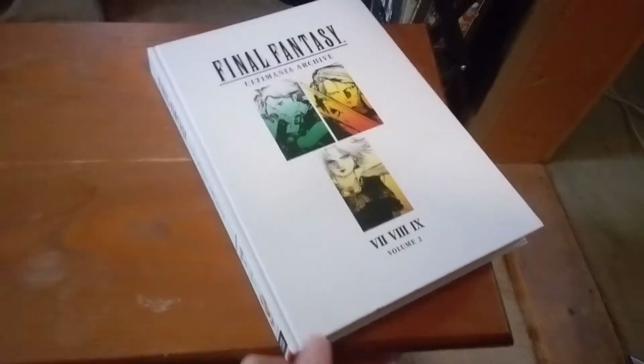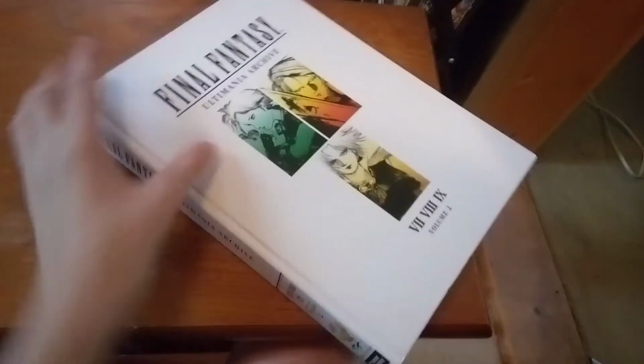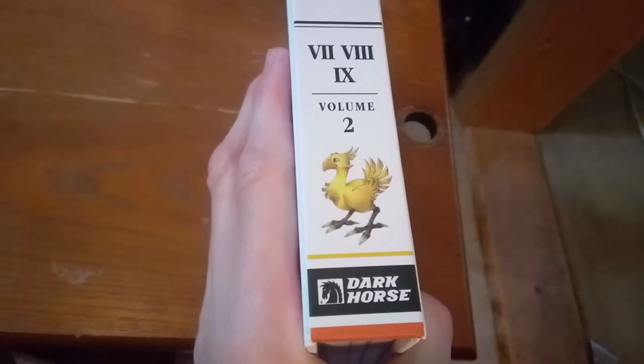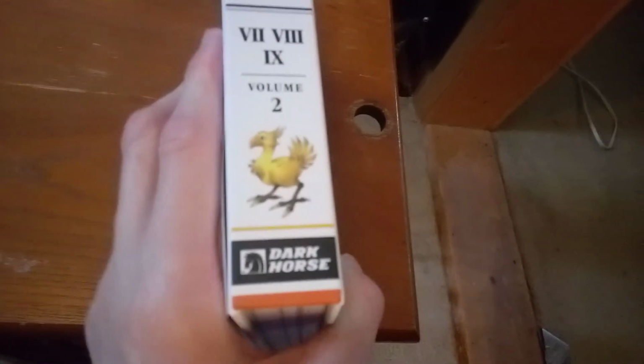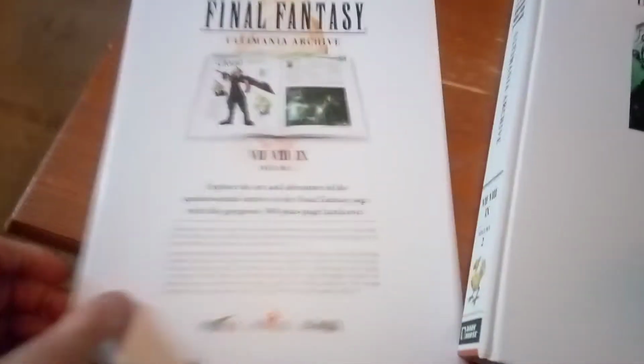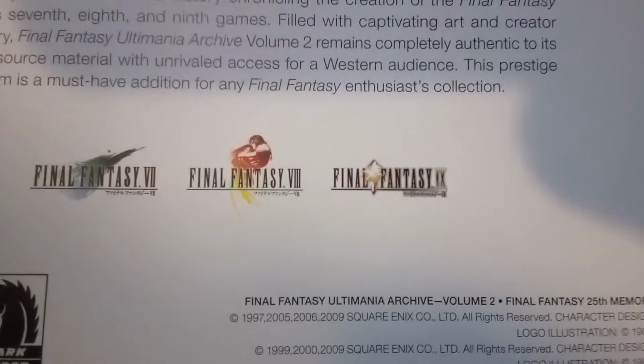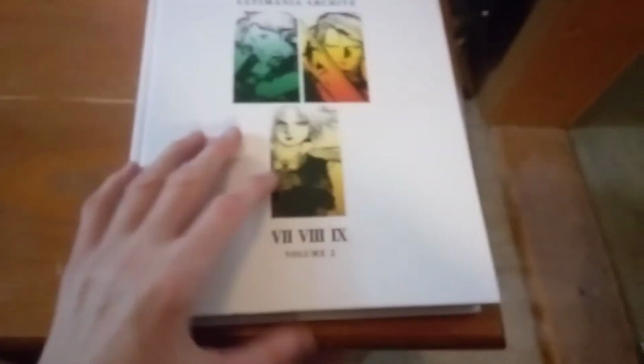Let me see here. If I can just bring it aside. Got Chocobo. Very nice. And it's got a little flap. This was in the back of the book. It's to show you what to expect in the book. Very nice. There's the logos. My favorite games. This is going to be very special to me.